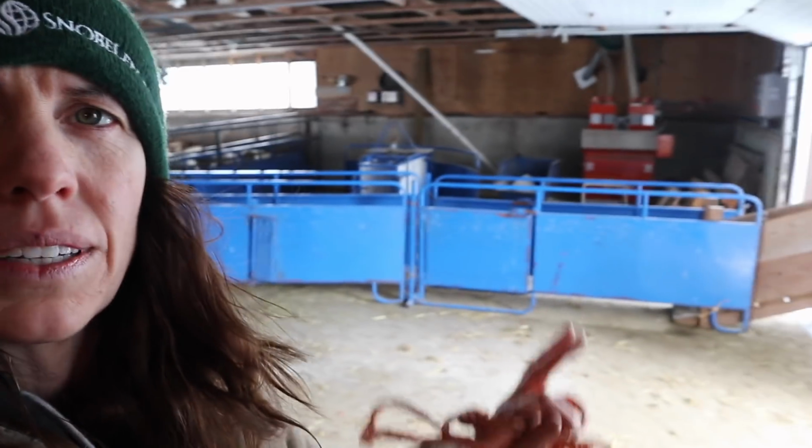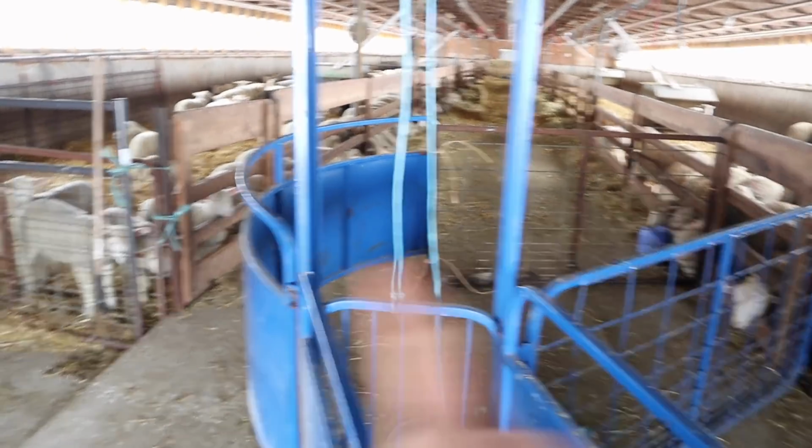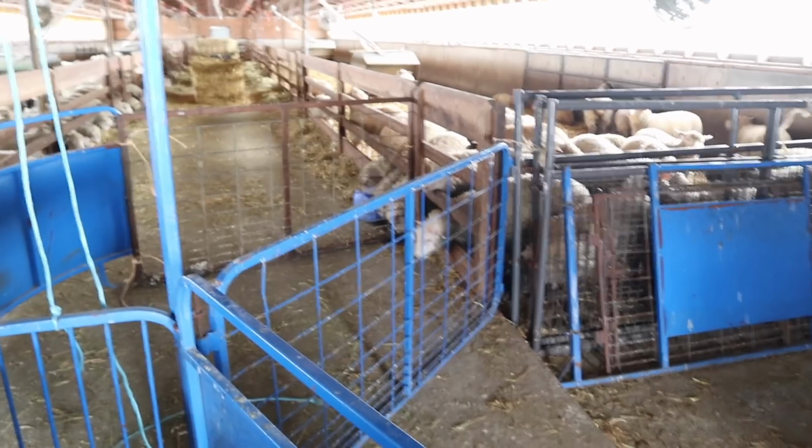So I have the whole handling system set up. I'll show you what that looks like. So the ramp into the trailer, and then through here. Now this is set up the other way now. Usually they're in here and I bring them this way, so this is a little backwards for me, but hopefully we will get them in no problem.